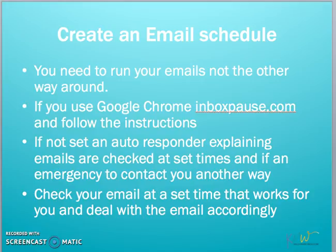I don't check my emails first thing. I really don't. I get on with my frog first. I eat the frog. I get rid of that big task that I've got to do, and then I can check them.